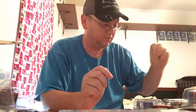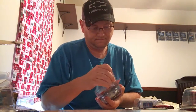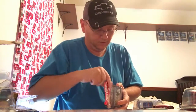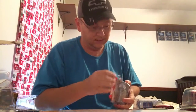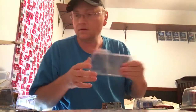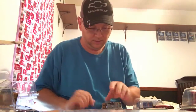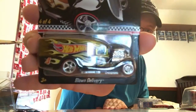So there's 2 for the display. Then everybody knew I was getting one of these. I almost got the blue one too and just stuck the blue one and this one up there. But the one I want has the Hot Wheels big word on it. It's blue and white. That's the one I want to put on there because I just think that way none of them are exactly the same. And it's the 2011 one. It's this one.